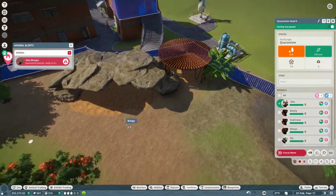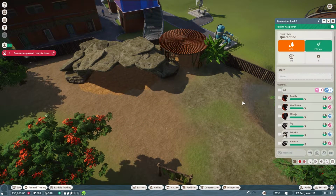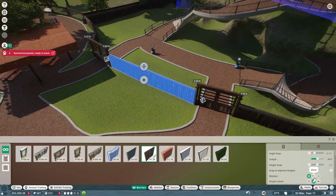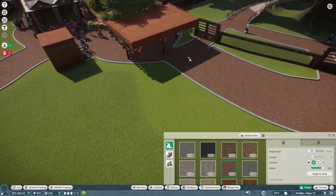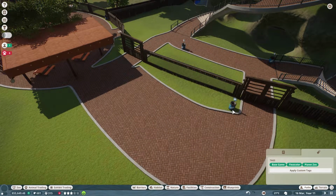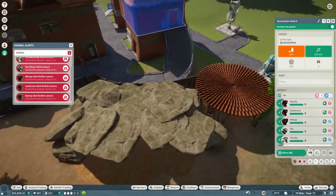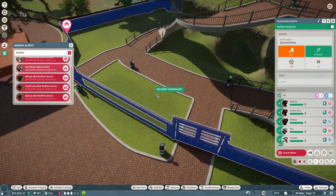So the bongo is ready to go. I'm gonna move him in. When everyone passes, I'm gonna move them all into the habitat. But first, I just need to do some adjustments. I think maybe here we can make it glass so guests can see through. Like this, maybe we can have another viewing area. And I think everyone passed. Yeah. Let's move you all to this habitat.